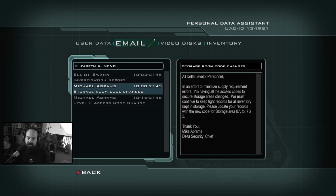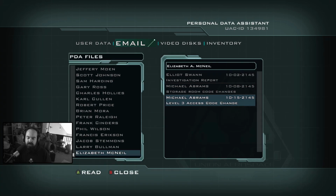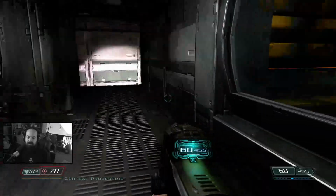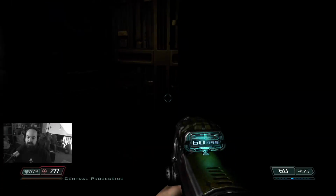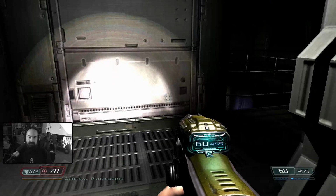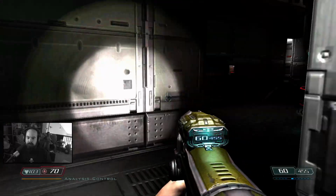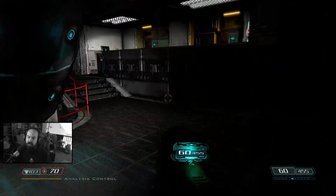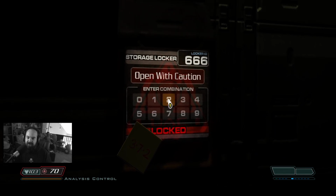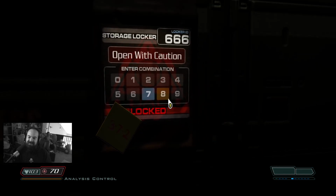Storage area 7725. Oh, and there's another code. Okay. So I gotta find these storage lockers eventually. I have the code for this now. Oh, storage locker 666. I wonder if the code is 777. No, wait, the storage is right on locker 372. Oops.